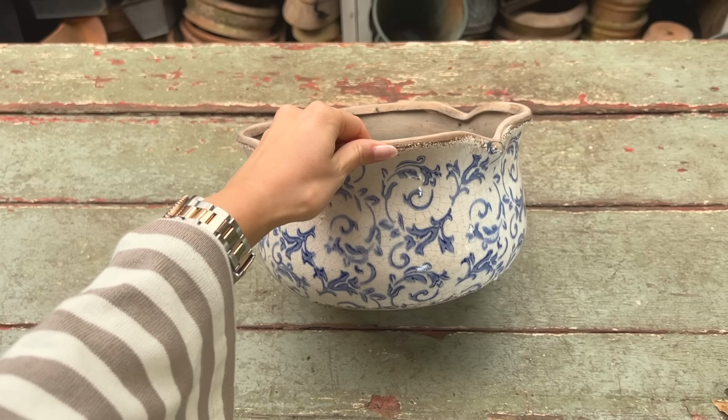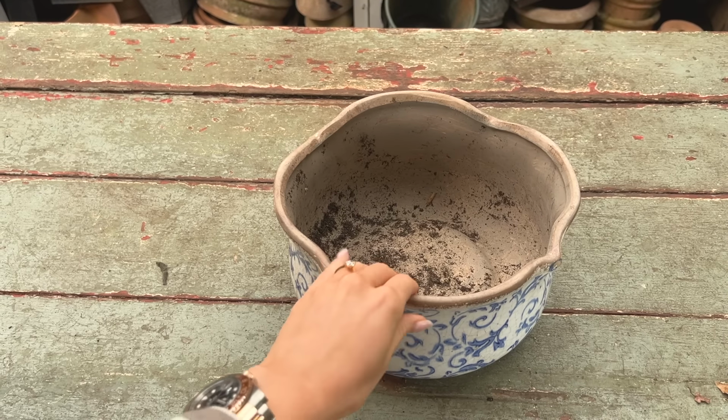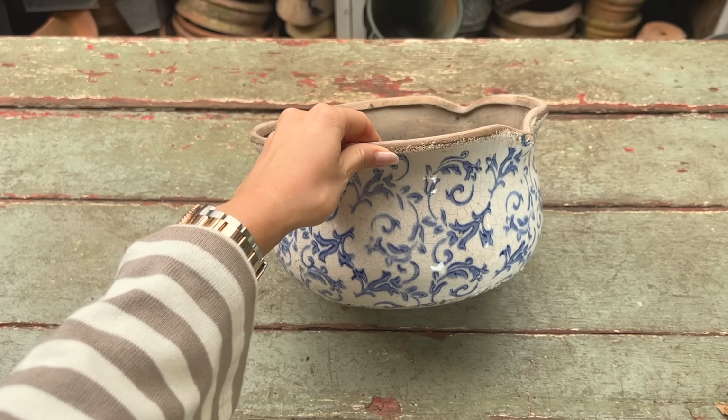This is so gorgeous. I'm really hoping that they sell this somewhere, because I think they're using this to just pot plants. But that is so beautiful.